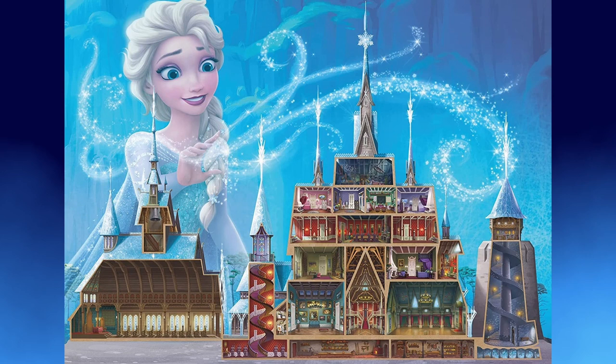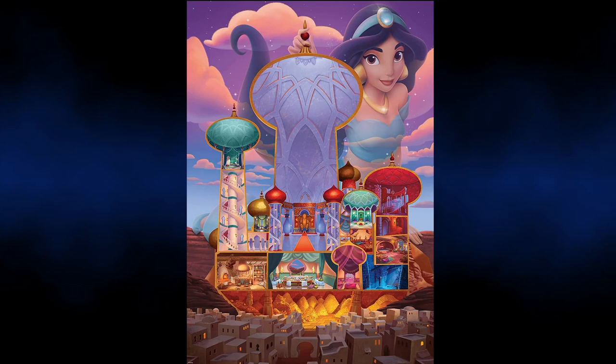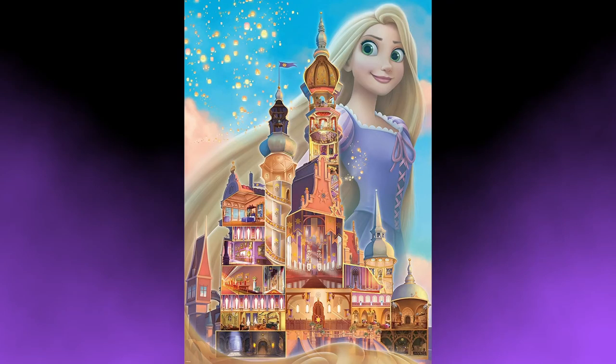Here we have Elsa from Frozen. This is one of the only two that are horizontal instead of vertical like the rest of them. Now we have Jasmine from Aladdin, and look inside of her palace. This one looks really good too. And here's Rapunzel, and we can take a look inside of her tower. I think I'm going to get this one too.